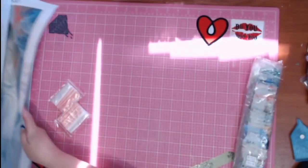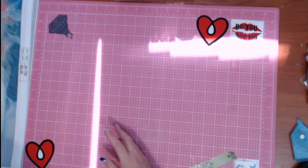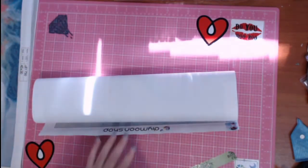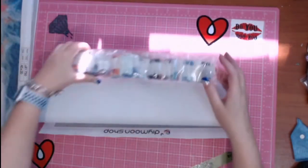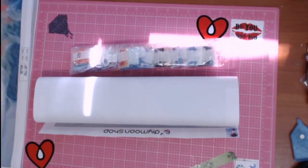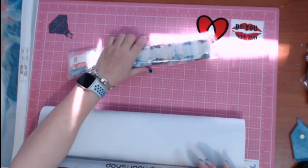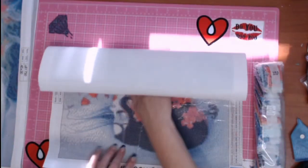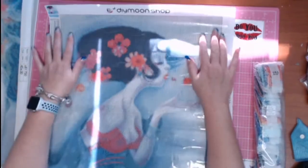Okie dokie. So there's another Anna Dittman. Move that one to there, baggies to there. Now the other one, this one here, is called Blue. Blue is a Sybil Art diamond painting. And for those that follow Stitcherista, I don't think she did this one, but she did one very similar.